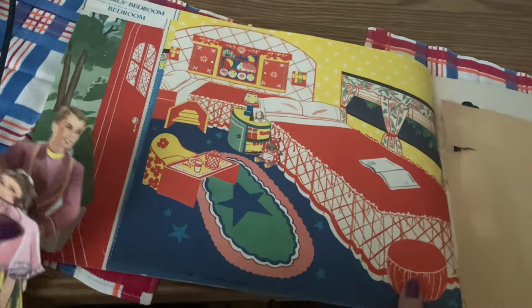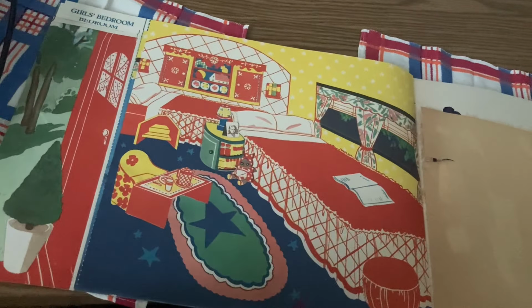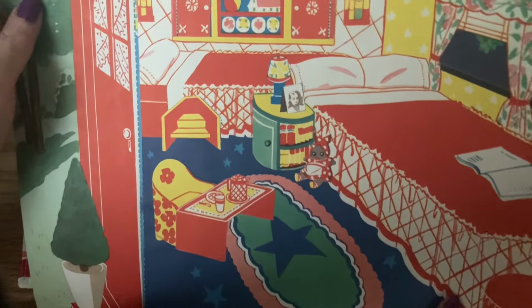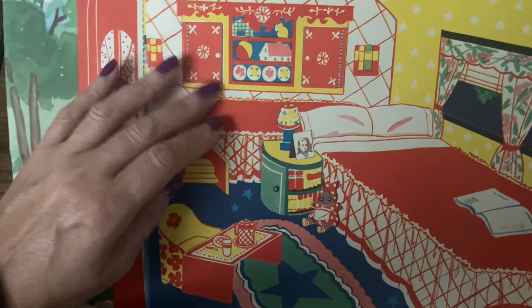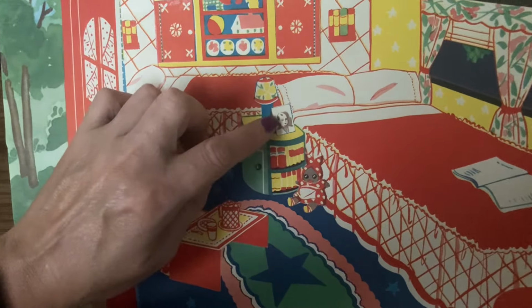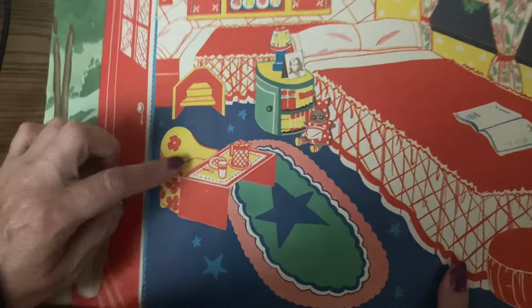Girl's bedroom. This might be the most colorful one of all. What's going on in here? We have a couple of beds. Beautiful. We have a shelf full of toys. It almost looks like Pennsylvania Dutch. Decorations, a dollhouse, just little things, a little photo on a nightstand, and plenty of books, stairs to get into bed, little tea set.